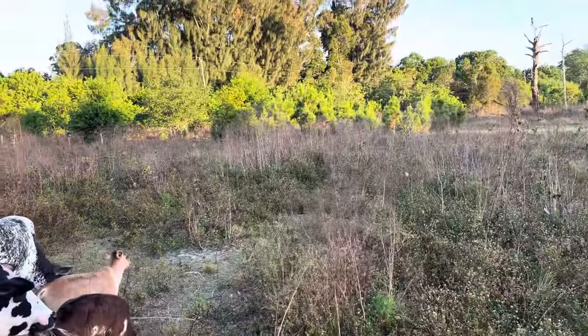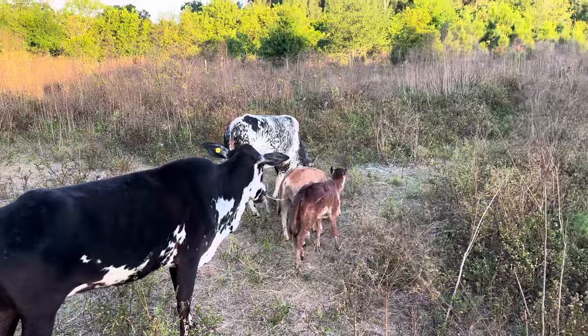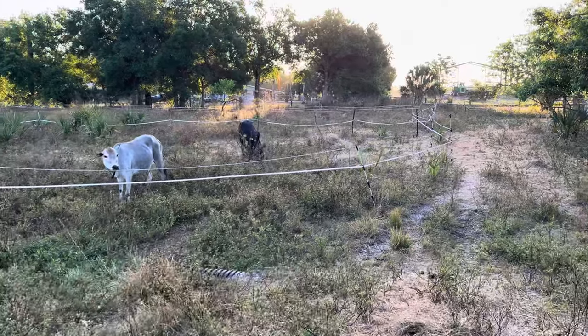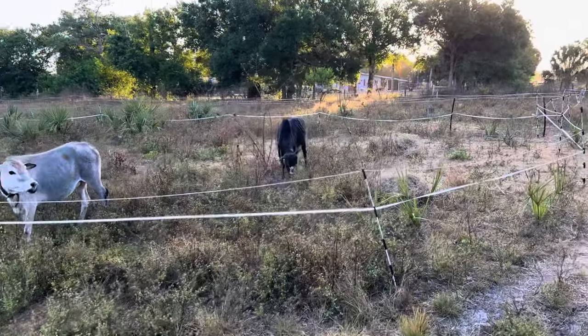Anyway, we rotationally graze them, so it's been very dry here, so our pastures are a little lacking. And I don't put them in with the bull because I don't want them bred right away, because I read where if you wait to breed them for a couple of heat cycles, they're more likely to have females, which I did last year, and we had two girls.